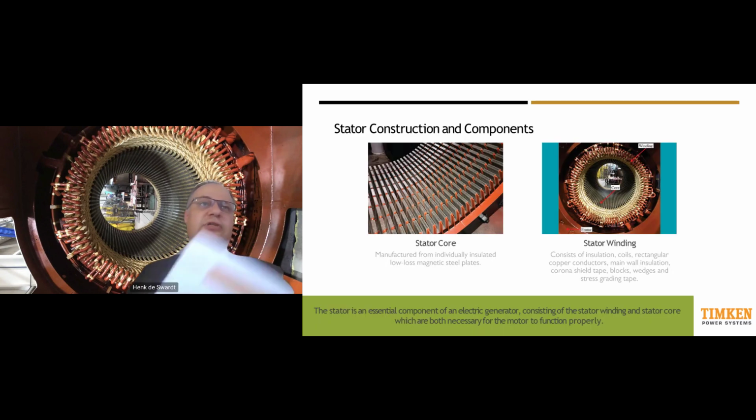Now, if we look first at the construction of the generator, I want to show you a couple of the inside guts of the generator that will hopefully help you to understand what I test and how I test. So the intention is not to teach you how to perform the test, but when your service workshop does the testing, that you can make sure that they perform the test in the correct manner, looking at the correct information and using the correct test equipment.